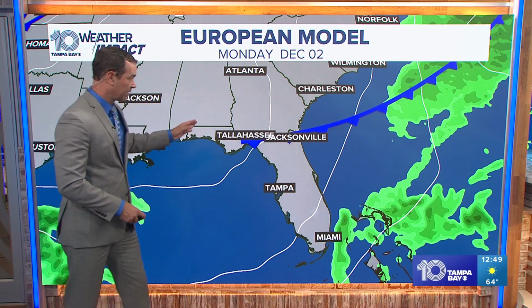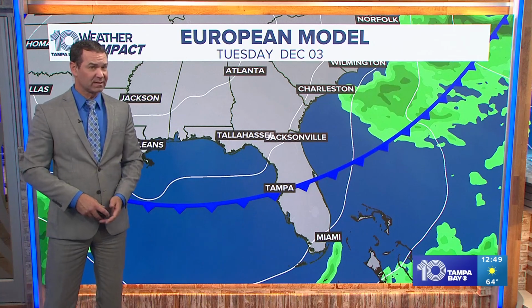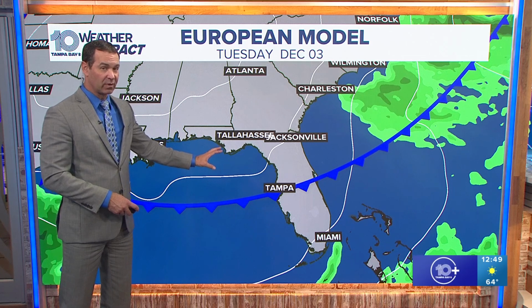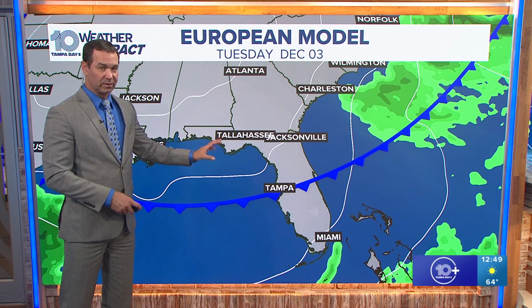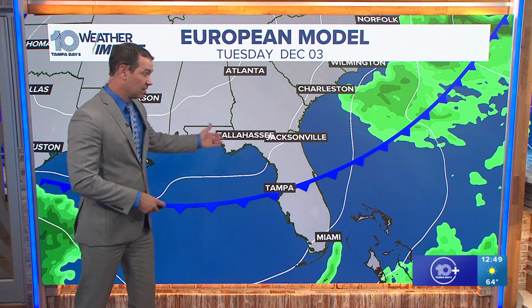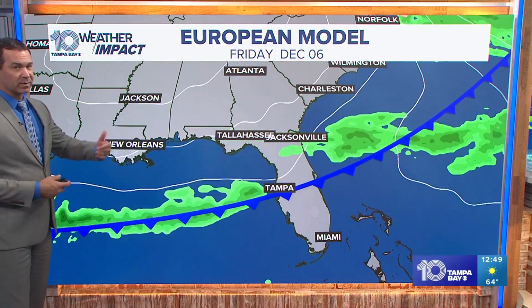So there's that one front again, pushing its way out. It's all about this front behind it, which is going to race its way into the area tomorrow. Again, that one will come through dry. That's going to bring us the coldest morning we've had so far this season, the coldest since January actually, as we see that push its way out. Again, dry. Temperatures start to rebound as we go towards the end of the week.